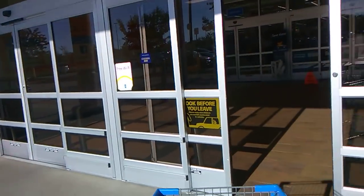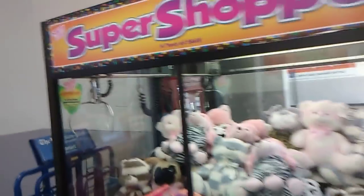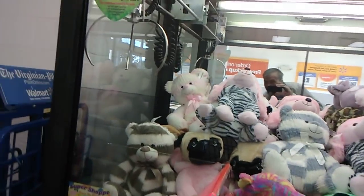Let's hope the vendor's not in here. Nope, he's already gone. So we'll start with this one. Oh, I'm going to get that poodle. I think I can get that zebra poodle. Should we go ahead and do that and get it over with? Nothing in the chute. Nothing in the slots. We're not going to play the quarter claw, probably let that go.